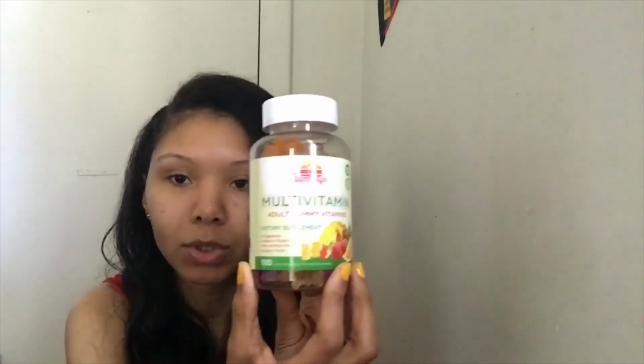But these go out so fast. I get these from Amazon as well, and if you don't get it fast enough, it will be sold out. So it's best to always keep this in your basket whenever you need to re-up on it. This has vitamin C, vitamin B3, vitamin B5, vitamin B6, vitamin B12, biotin, folic acid, zinc, and vitamin A. This one is a really good one too, and I got this from Amazon as well.